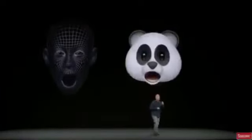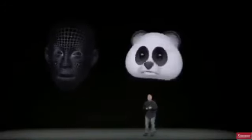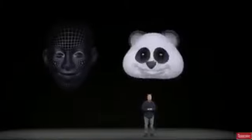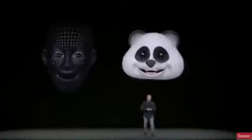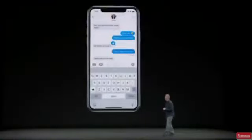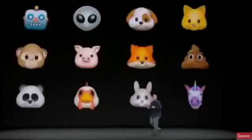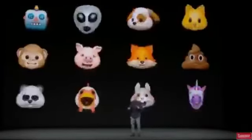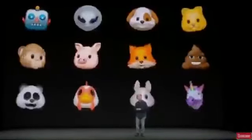Animojis track more than 50 facial muscle movements. They've been meticulously animated to create amazing expressiveness. You can just watch this, can't you? The way you create and share Animoji is right from within Apple Messages. You can pick from a dozen different animated emojis to share and express whatever you want to express to your family and friends.